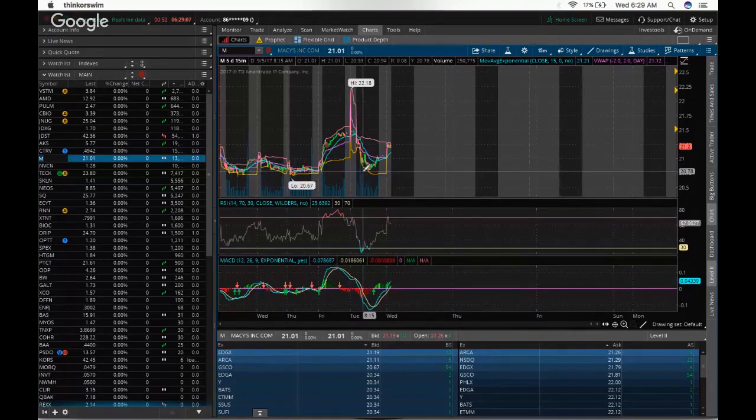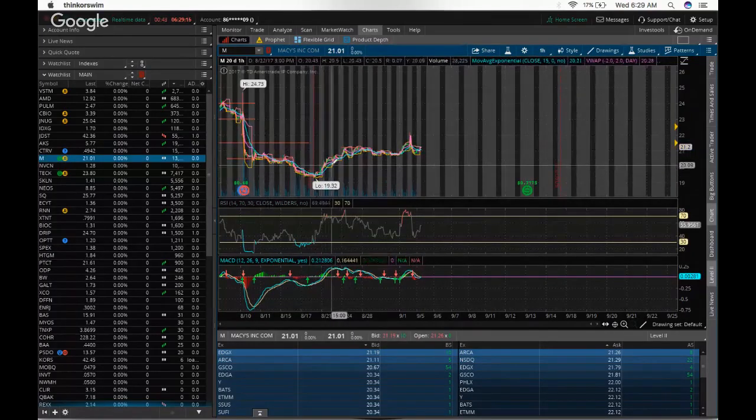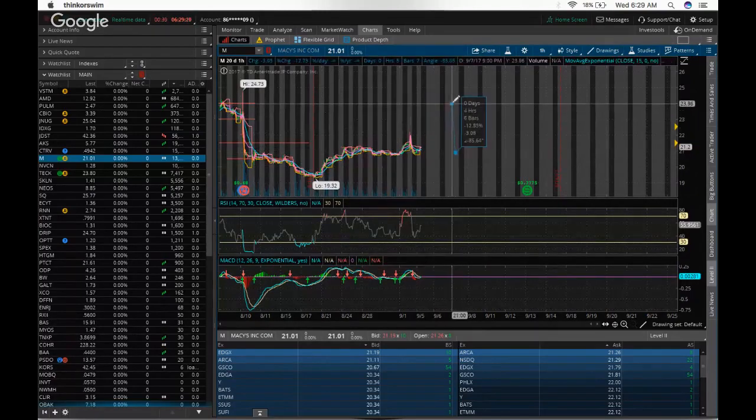Also with M, this is one of the stocks that I called out that I think has potential for this overall month to continue trending up. Based on the trend that it's showing, the bounce that it has, the support that it has at $20, and the potential that it has to even just go back up to $24, $25, it does offer a lot of potential. Obviously, this is a swing trade, so take that into consideration.